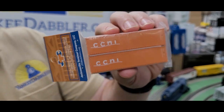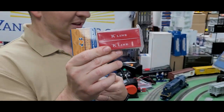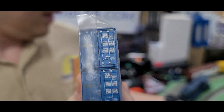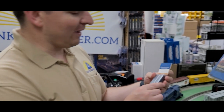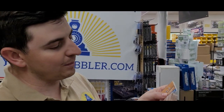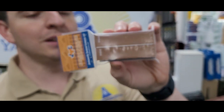That's looking really cool. I have here the K-Line. Everyone likes K-Line. All right. I got the Hanjin. I really like, if you take a look here, you see the detailing in these really well. That looks great here. Oh, they do look nice. Then I have here the P&O, and then I have here the MOL. Let's see if I have any other different ones here. Oh, I do. I have one more here. I have the Triton. Here we are.